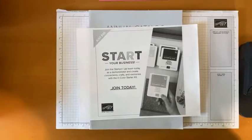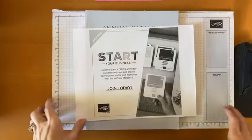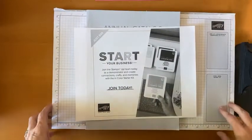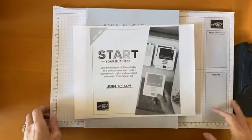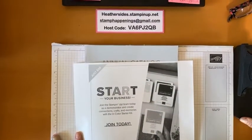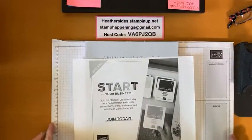Get my camera kind of straightened out here. My son was playing with my stand earlier, so it's kind of off. Let's see. Okay, I'm going to move back just a little so that you can see everything here. Move this back a little. There we go.